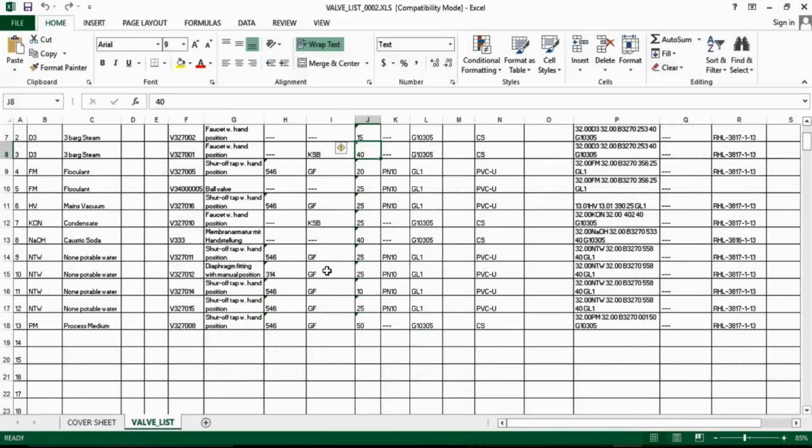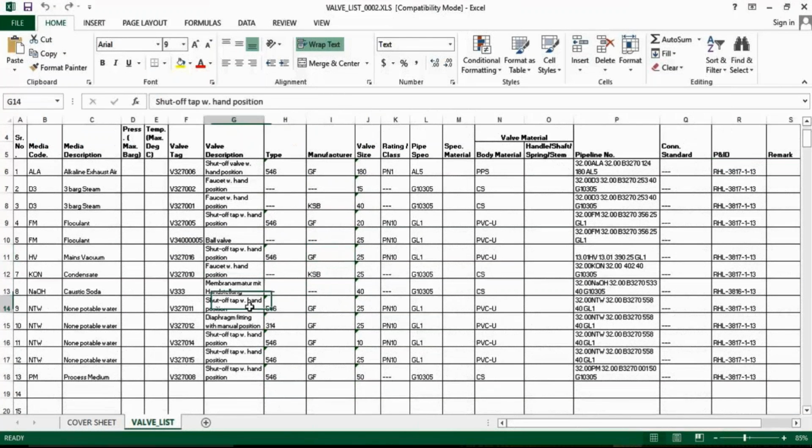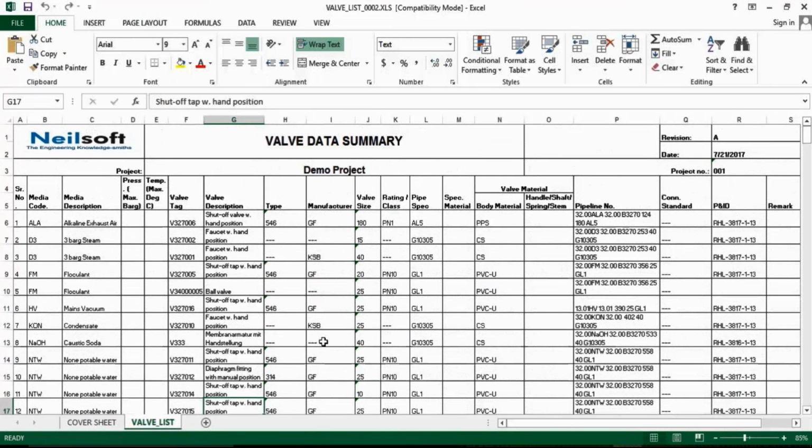So once the valve data summary is extracted, you can see for the ball valves, the manufacturer value GF and type 546 is updated in your reports. And also a revision A has been generated for your reports. So this shows the revision management also. Once the changes have been done in your drawing, the revision of the reports will be generated automatically.